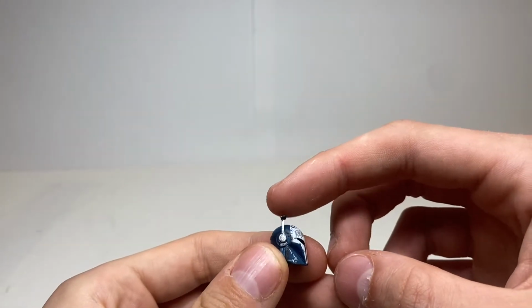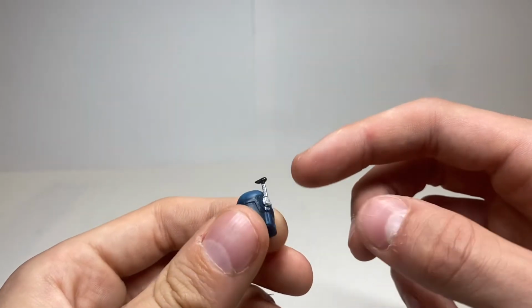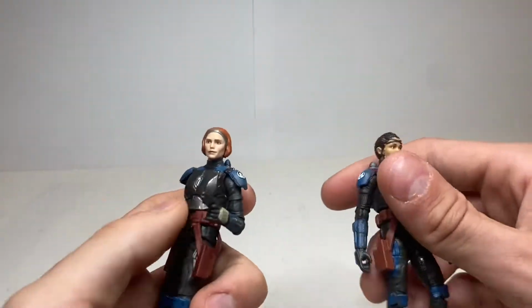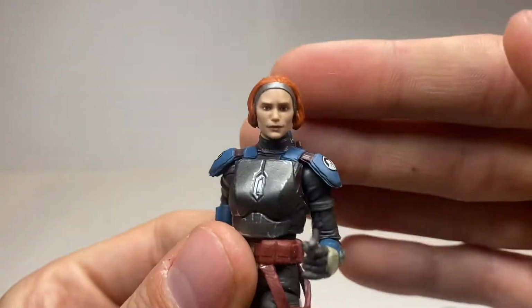It is kind of broken right now, so I don't want to be touching it that much. It is very bent. I'll have to fix that, but it does not seem to move. So just keep that in mind. Maybe yours does, but mine definitely does not. But like I said, I do want to show the phenomenal head sculpts. We'll start off with Katan.